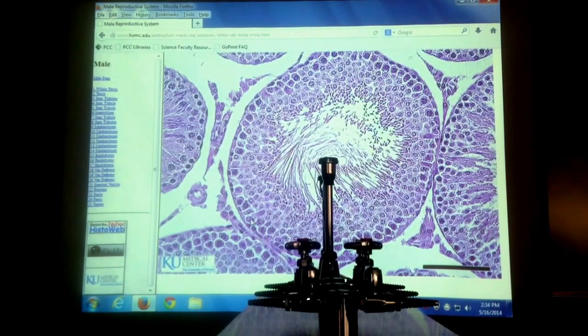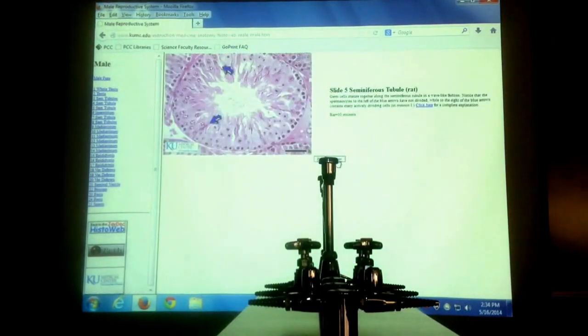Do the Leydig cells secrete testosterone? Yes, they do. That's where the hormone comes from. So the spermatogenics are doing sperm, and the Leydig are doing basically hormones.